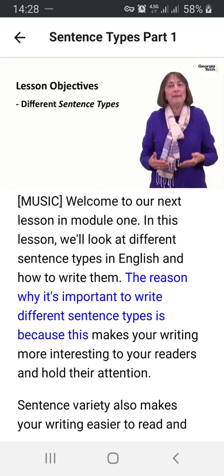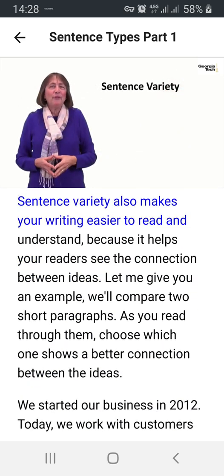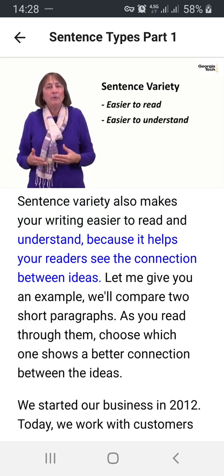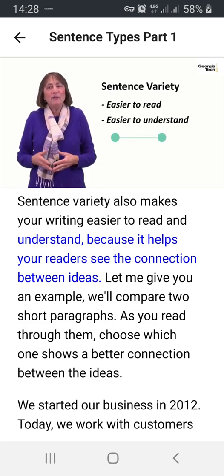The reason why it's important to write different sentence types is because this makes your writing more interesting to your readers and holds their attention. Sentence variety also makes your writing easier to read and understand because it helps your readers see the connections between ideas. Let me give you an example.